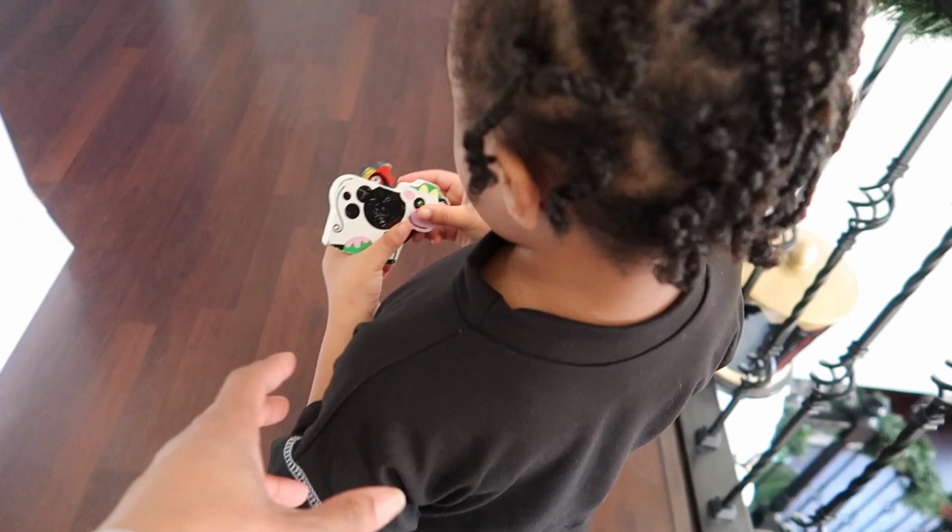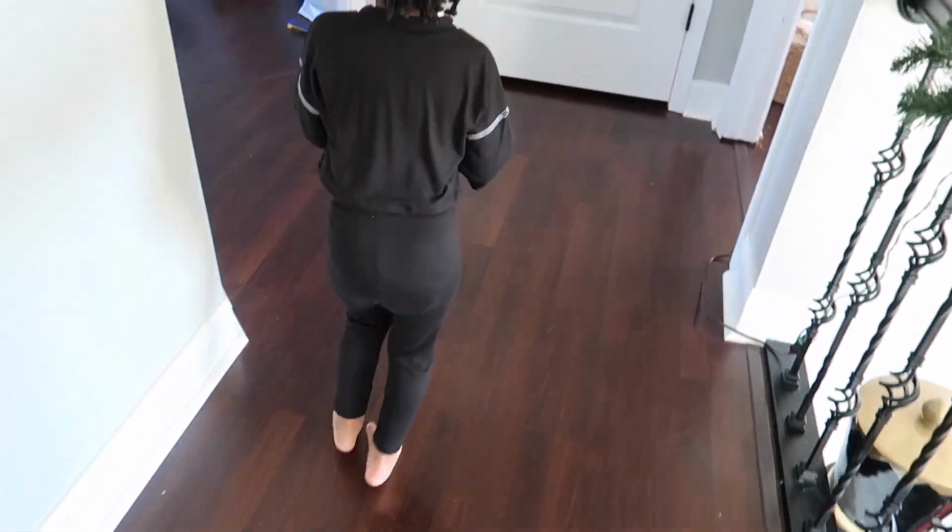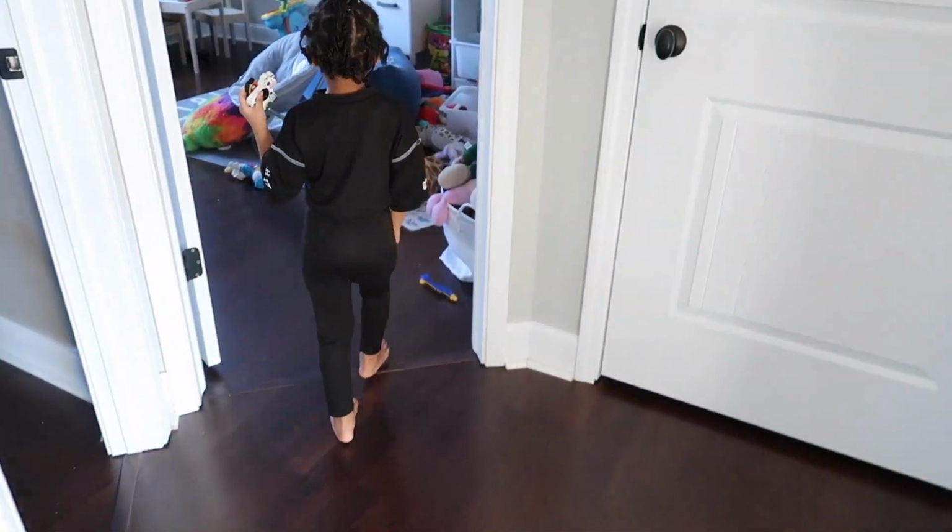So Ann seems to like it. It's really comfy too, you guys. I like the materials. And we've washed a few things and they haven't shrunk or anything like that. So it's not bad quality.